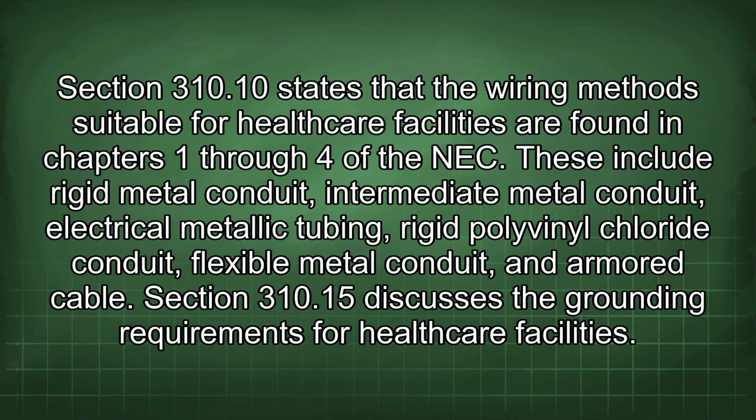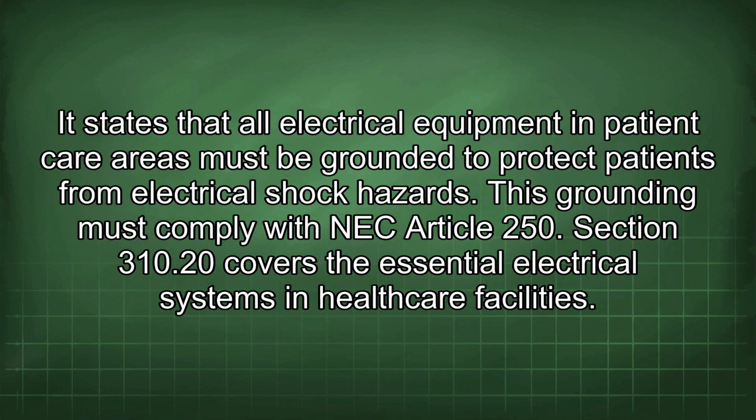Section 310.10 states that the wiring methods suitable for healthcare facilities are found in Chapters 1 through 4 of the NEC. These include rigid metal conduit, intermediate metal conduit, electrical metallic tubing, rigid polyvinyl chloride conduit, flexible metal conduit, and armored cable. Section 310.15 discusses the grounding requirements for healthcare facilities. It states that all electrical equipment in patient care areas must be grounded to protect patients from electrical shock hazards. This grounding must comply with NEC Article 250.